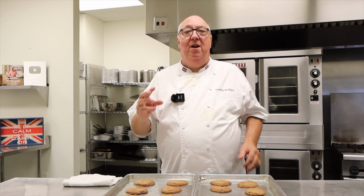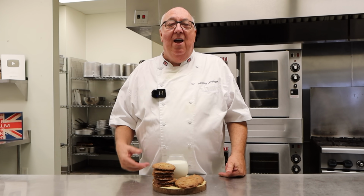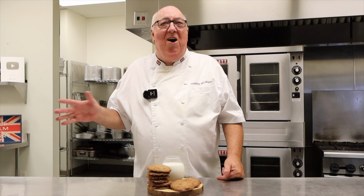Crispy on the outside, nice and fluffy and light and moist on the inside. Just the best chocolate chip cookies. The chocolate chunk cookies that I used to make for Prince William and Harry at Kensington Palace. Try them at home, double the recipe. They'll be gone in minutes.